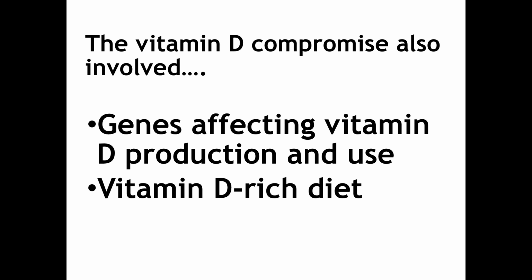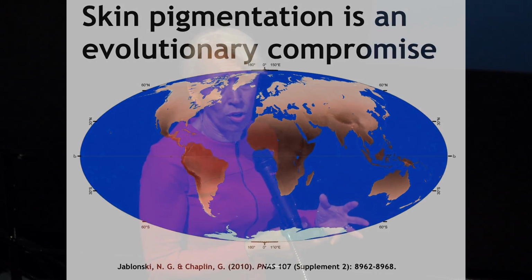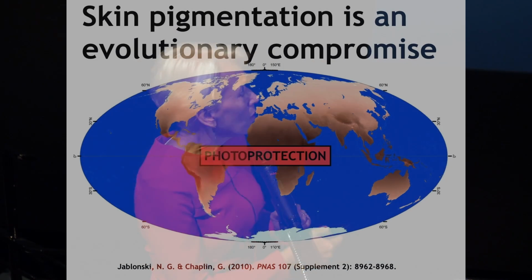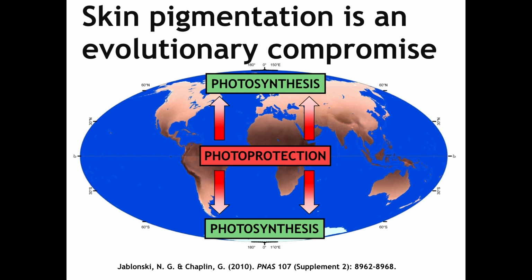Vitamin D-rich diet. And so when we look at skin pigmentation, we know that it's strongly related to ultraviolet radiation intensity, but it really is a compromise between the two conflicting evolutionary forces of photoprotection, protection against intense UV near the equator, and photosynthesis of vitamin D closer to the poles. These two clines meeting together in the mid-latitudes.